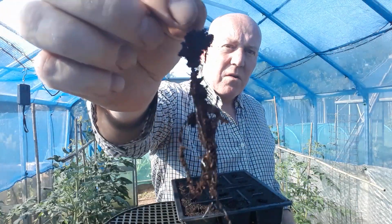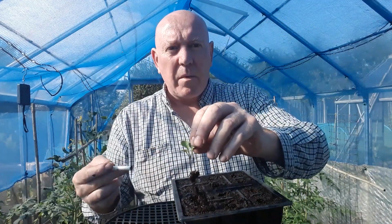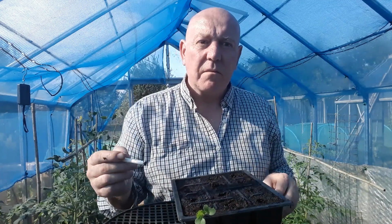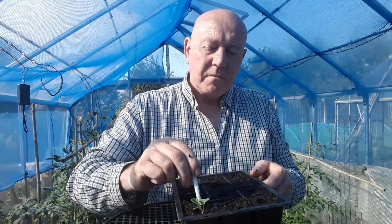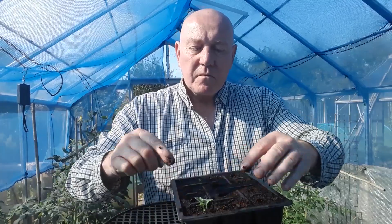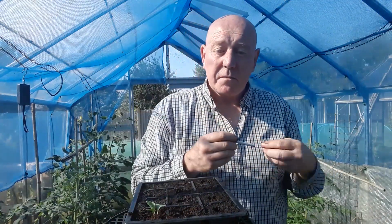You can see it's got really good roots on it, and we need to get all those roots into these holes. That's why we make the holes so deep as well. So poke those roots in like that and then force it right down, and we'll firm it in as well. So then your plant looks like that, and that's perfect.